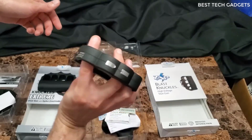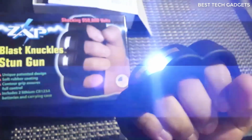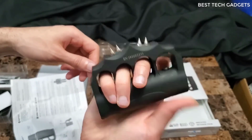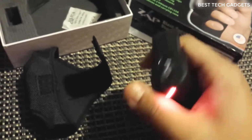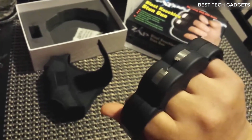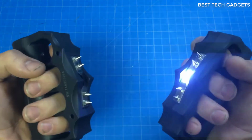And this is pretty much a regular brass knuckles with one small exception, it can electrocute. I don't know how effective it is in real life, but in tests it electrocutes very well. The knuckles themselves are made of hard carbon fiber, and there's a small stun gun built inside. As they say, it's a small one.